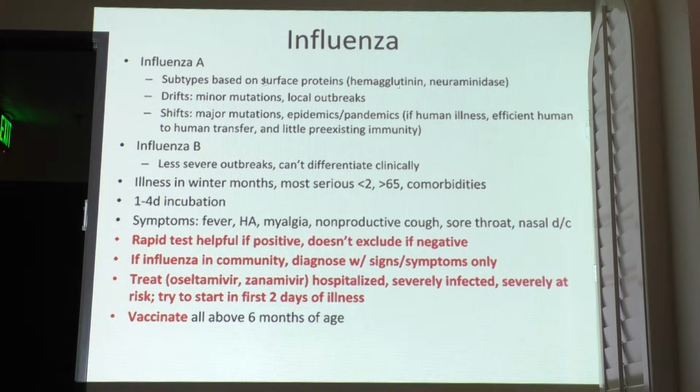Okay, influenza. Do you guys all have a flu shot? Who didn't? You didn't last year? Oh, last year. Not for this. Okay, not this year. No, this year it's just coming out. But did you guys all get the flu shot last year? Yeah. Okay.